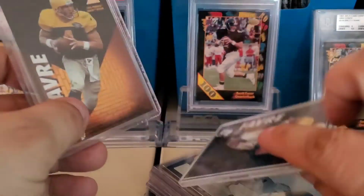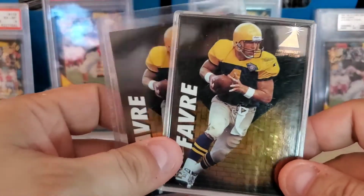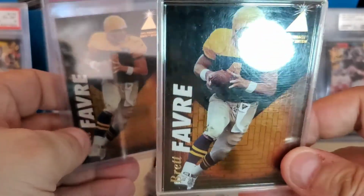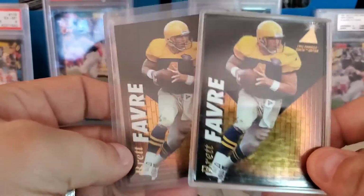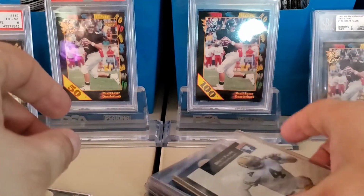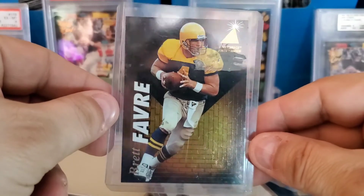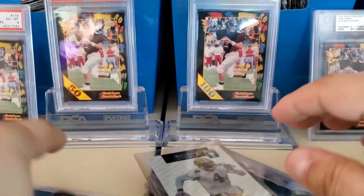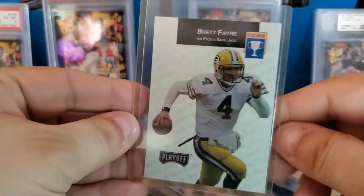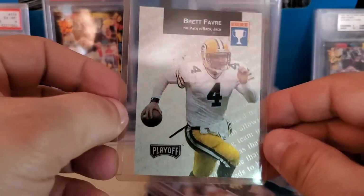But everything else came in top loaders, which is something I value because I use those for shipping. This one came in a little snap case thing, but these are just a few Pinnacle Zenith base. Here's another one. Base cards. Not much there. I sell them for $2 maybe. Then we got a headliners insert. I ask $4 or $5 for one of these.